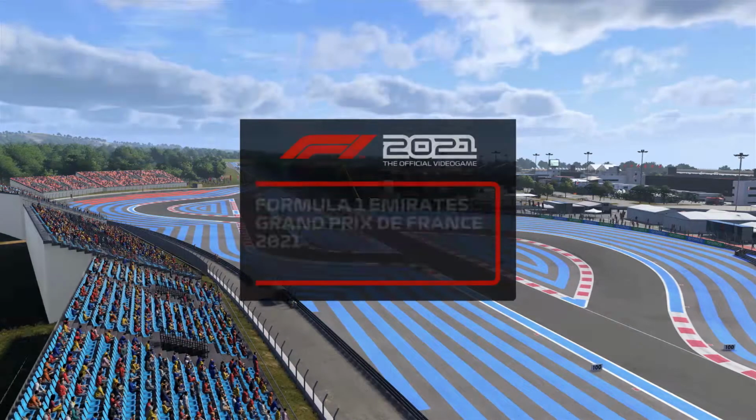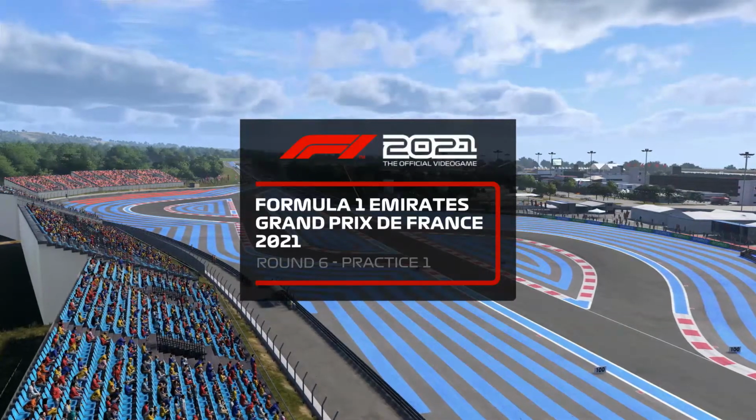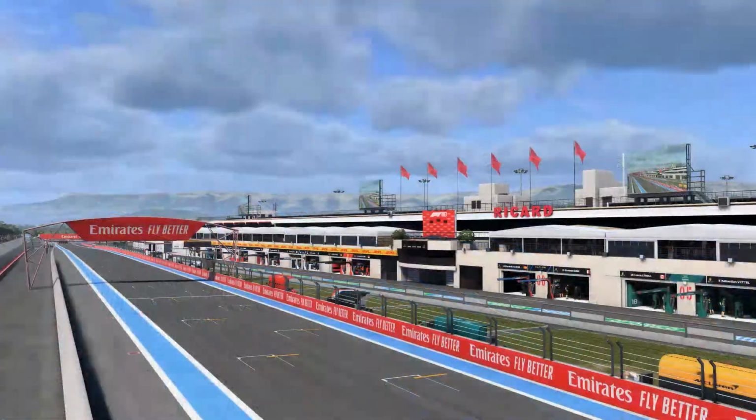All right, welcome to sunny France, and we have a nice parking lot here. But I thought they showed pictures of the racetrack.